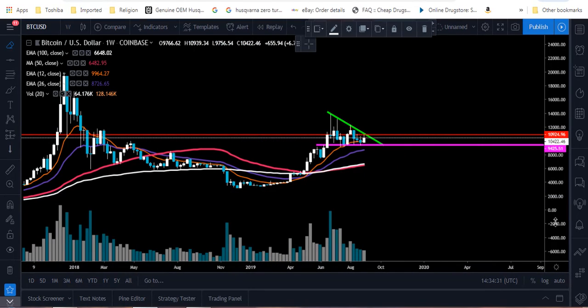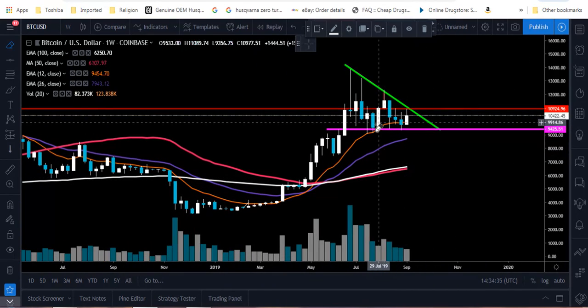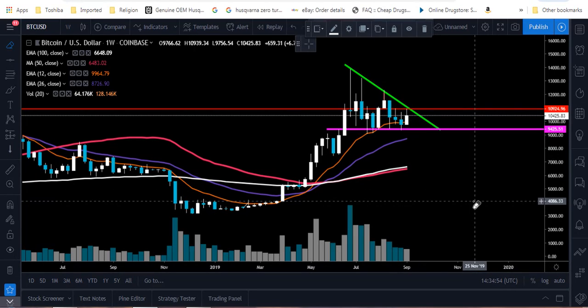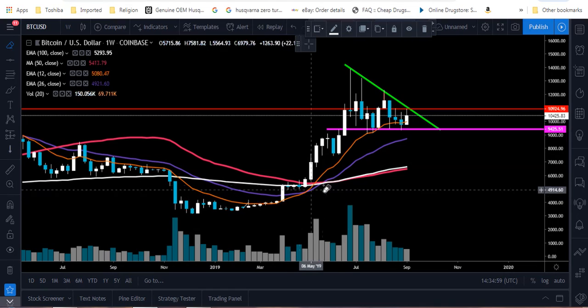Now, if we are to break to the upside, what I do like to see here, guys, on the 1 week chart, in orange here, is our 12-week EMA. In purple, we're going to be looking at our 26 EMA, and then down here in white, we have our 100 EMA, and then in pink or purple there, we have our 50 moving average. So what's significant is if we can close today up above this, that would show us that we're still up above all these moving averages and the trend is up.